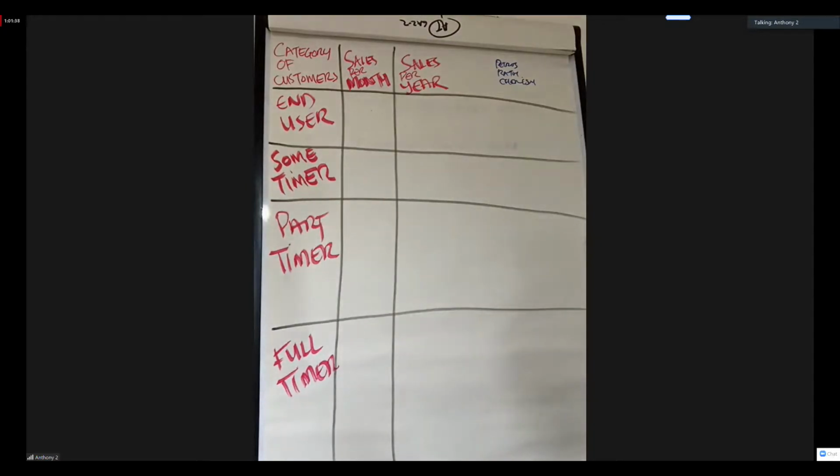And then what about a some-timer? What is the definition of a some-timer? A some-timer is somebody who's currently in a full-time job or in a full-time business, but they see some potential in the business, and they want to share it with their friends and family. They want to share the opportunity and the water with their friends and family. They're looking to generate some income, some come and go. So they treat this as a hobby. They're not serious. They're not committed. They treat this as a hobby. All right. How many of you guys have hobbies? What is the definition of a hobby?